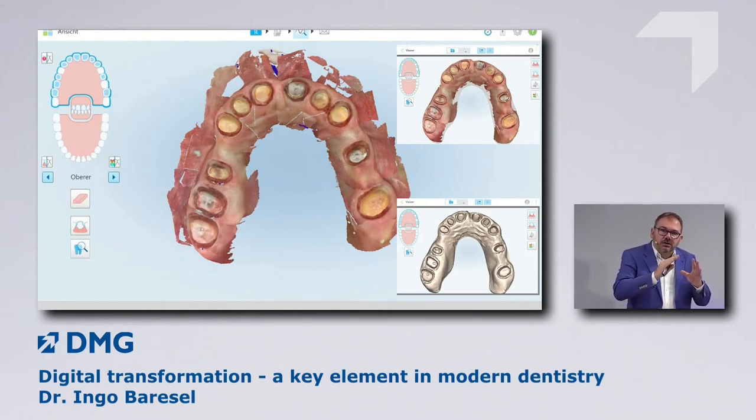And you, as somebody who is thinking about going digital, about buying a scanner, have to think about what is important to you, what features you want to have, and this is one of the features and one of the big differences between the scanners.